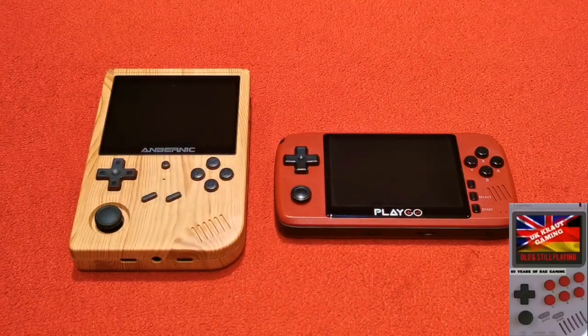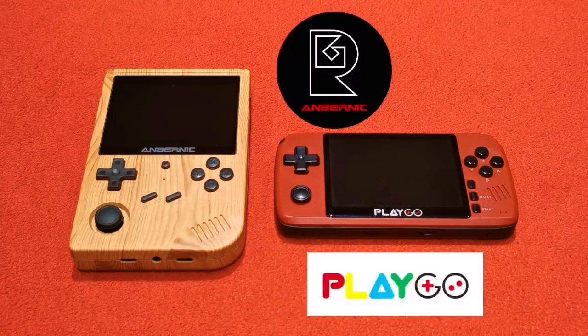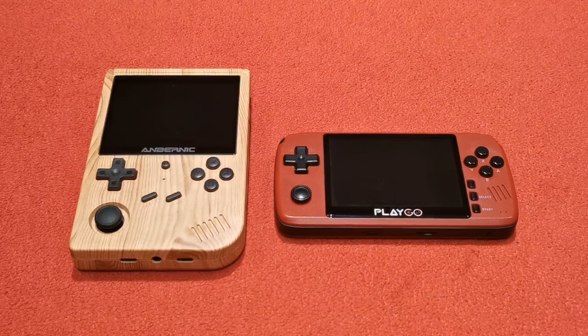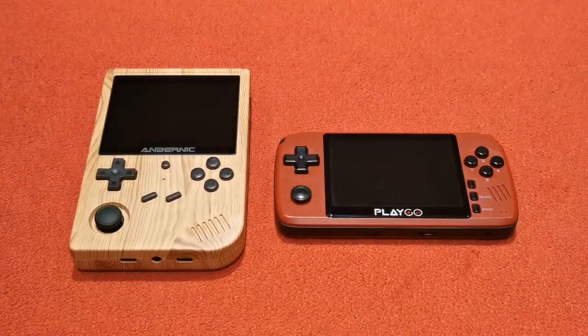Right, well, there we go, guys. That was a fantastic look at both of these handhelds in this versus video. And I'll tell you what, they're both absolutely fantastic, and you won't go wrong with whichever one you might want to pick. Now, down to the nitty gritty, because there are so many wonderful things about either one of these systems.